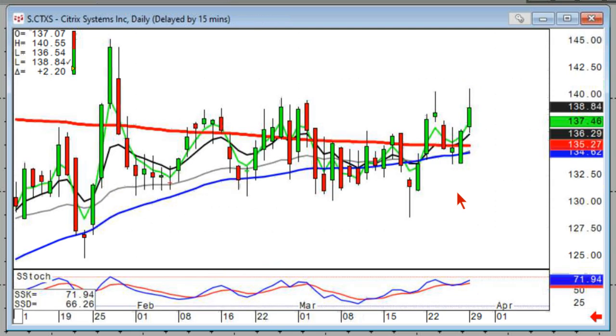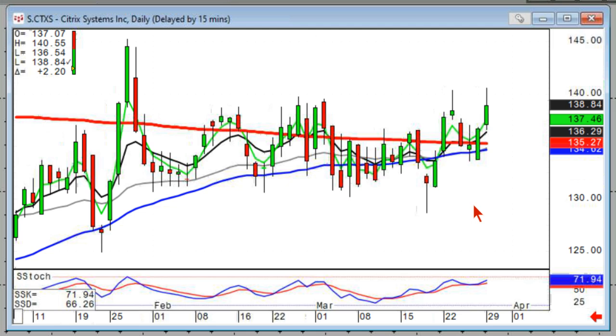And CTXS, bullish engulfing. It's still not a real vibrant chart. You've got kind of a left-right combo. You probably don't want to pay attention to it until it does break out through this level, which means you could buy it if it starts breaking through the high of today. And so to go long, you definitely want to see that break out through this area.